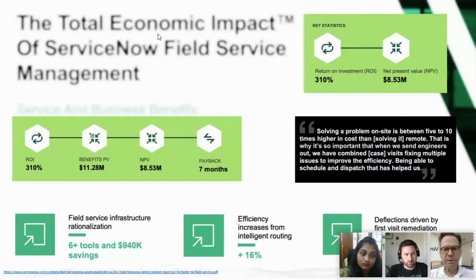Return on investment is normally below 1 year if we do a field service management implementation. Also, the net present value in this study has always given a positive outcome. Basically, a field service management implementation using ServiceNow as a digital platform has always paid back positively within the first 12 months.